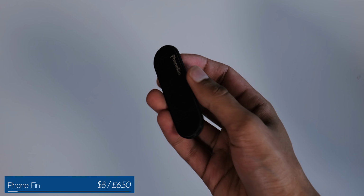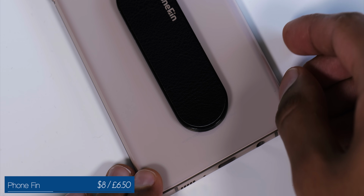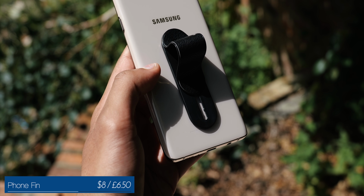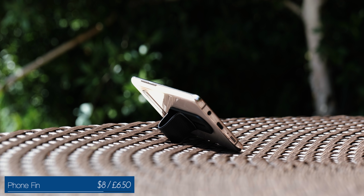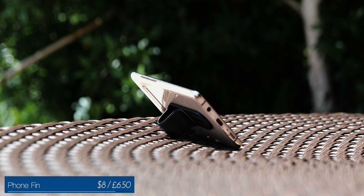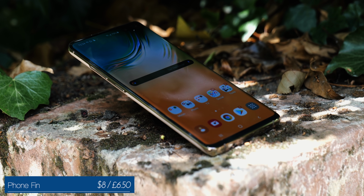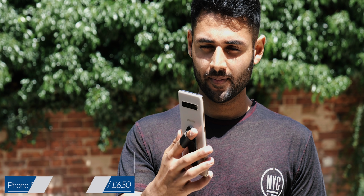So first up is the phone fin, which is kind of like a better version of a pop socket. You just stick it onto the back of your smartphone and you'll notice that it works a little differently. So what you do is you press down and slide up from the bottom, and what was previously just a strip then becomes a ring. So it can act as a stand if you wanted better viewing angles while watching video. It can act as a mount if you wanted to stick it into the AC vent of your car, and it can also just act as a way for you to stop dropping your phone.